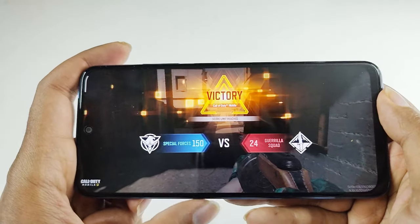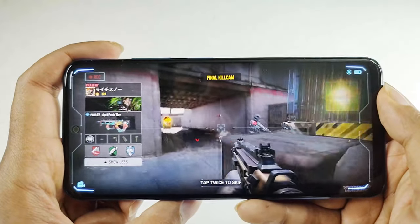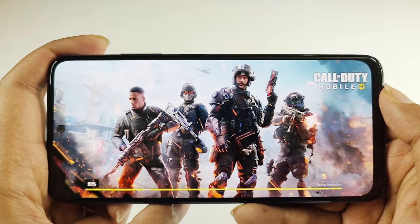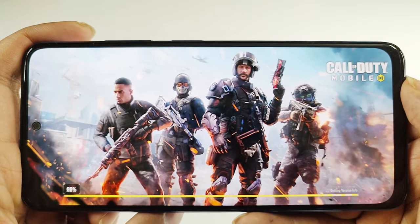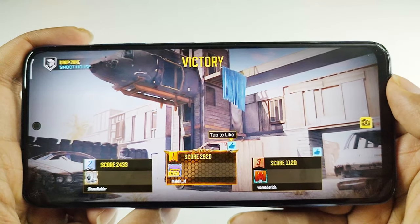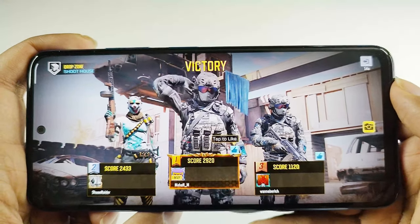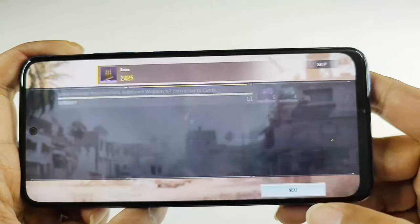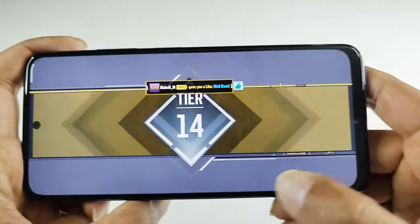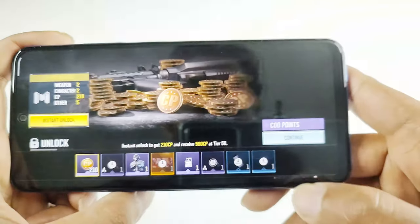And here we go. So as you can see that everything was nice and super smooth while playing Call of Duty Mobile on our Xiaomi Redmi Note 11. So I'm gonna just leave it here and let's try on the high FPS and let's see whether we are going to get any better FPS or not.